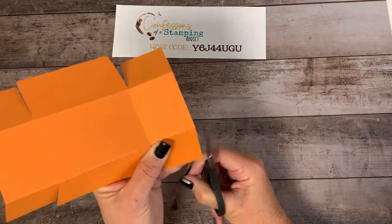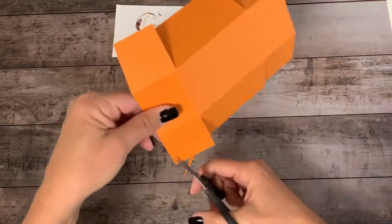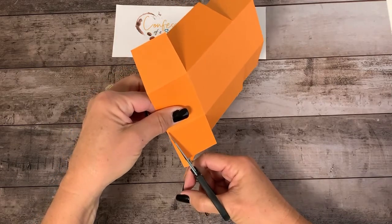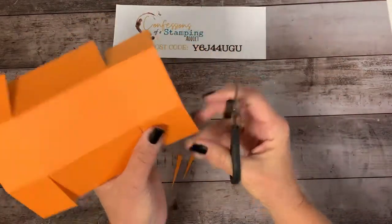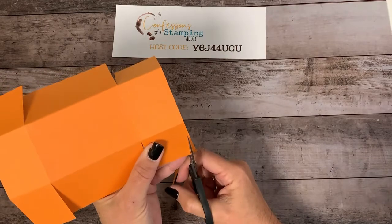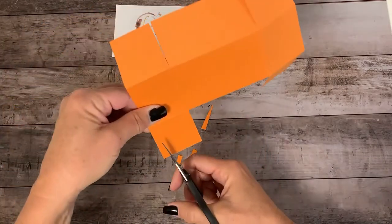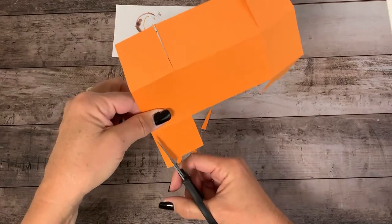So you always start on the outside edge and work the point to the score line, right? Because I have been known to do it the opposite way, and then it does not look right. It doesn't even help. So just always end the point up by the score line.